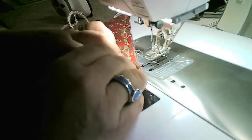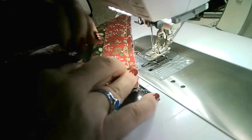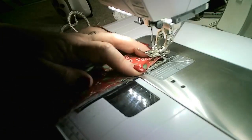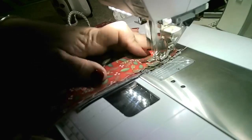Okay, so I'm just going to do that boomerang bit on camera. And like I said, I've done this lots, so I can kind of do it without overly measuring. There we go. All the way down like that.